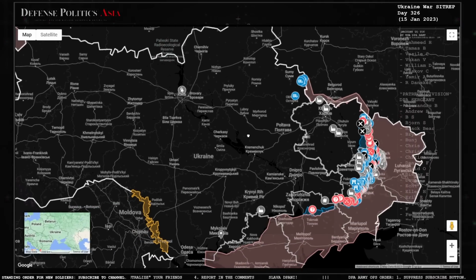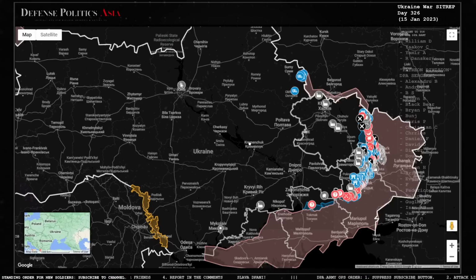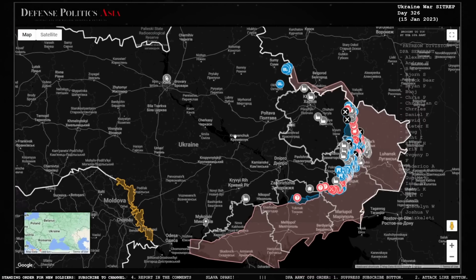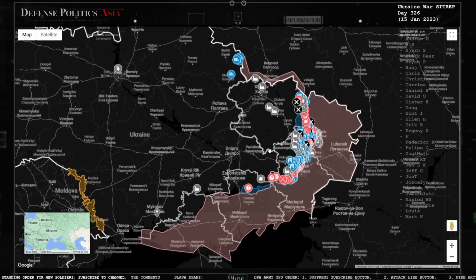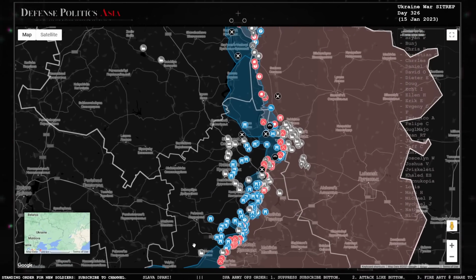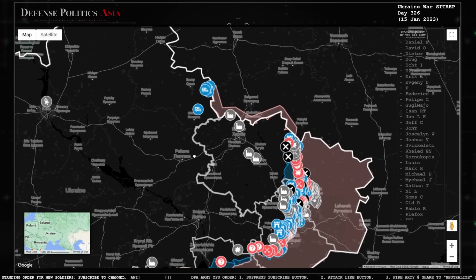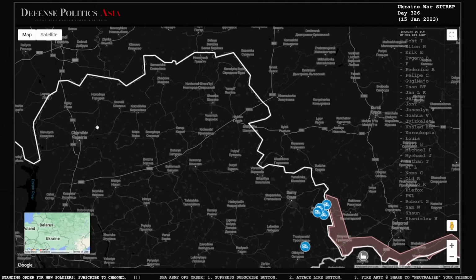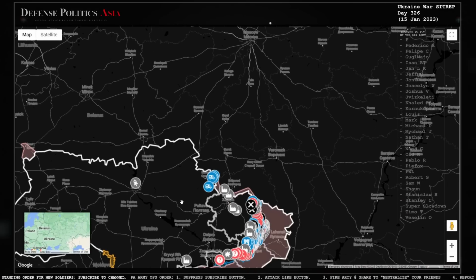I hope this helps you understand why the Ukrainians, despite having 650,000, 700,000 or even a million troops, are unable to effectively push back the Russians decisively around the eastern front. The reason is that the troops are too spread out, and they are also too paranoid to leave this border with Russia undefended. So yeah, that's just how it is.